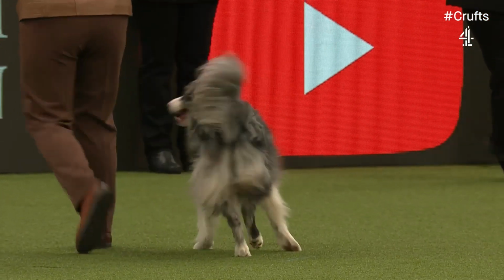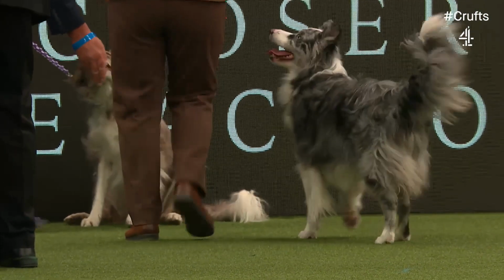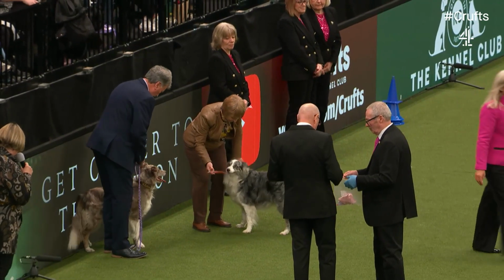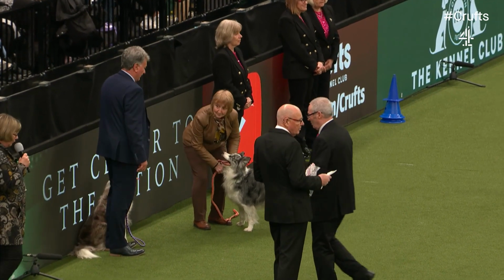So again, it's really difficult because there'll be lots and lots of scents on this carpet for the dogs, lots of things to smell. Now, the dogs have had to work quite hard on this carpet, because there have been a lot of other dogs and people within this arena, but they still managed to find the correct scent, which is incredible. So we're just going to pick up all the cloths now.